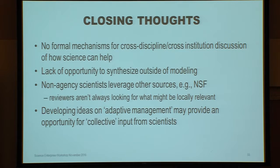We don't have any formal mechanisms. We've tried a lot over the years to get university collaboration and coordination. A lot of university scientists have recognized that this is the research opportunity of our lifetime, of multiple generations. How can we, as a university community, come together and provide a collective platform for federal and state agencies who are trying to address this problem? We have not been successful at that. We have tried several times. I can go into the details of those if anybody's interested.